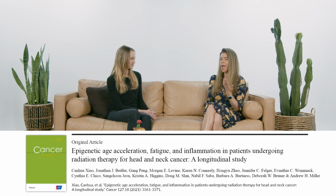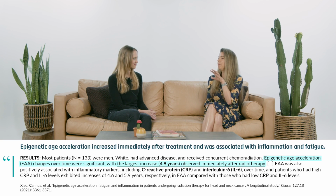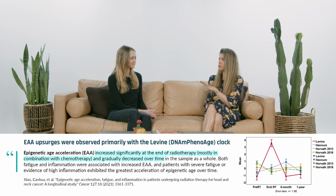Okay, so I was reading the paper, and these patients had head and neck cancer and were treated with radiotherapy and chemotherapy, which causes massive damage and inflammation. Their epigenetic age was measured before the treatment, after the treatment, and then 6 months later and a year later. Their epigenetic age had accelerated by 4.9 years right after the treatment. But 6 months later and a year later, it had normalized back to baseline. A sub-analysis showed that not only did the almost 5 years of epigenetic age acceleration correlate with inflammatory biomarkers, but people that had extremely high inflammatory biomarkers 1 year later still experienced the age acceleration.